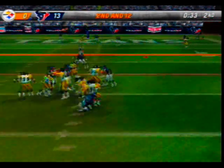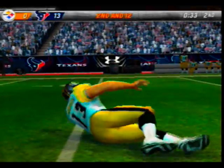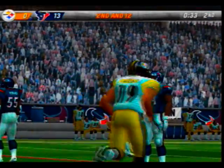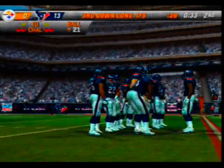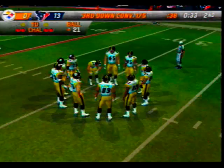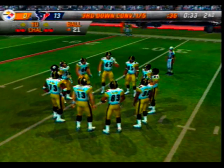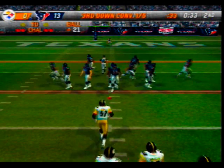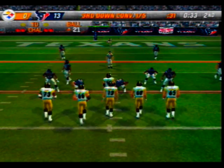With all day to throw, gets the pass off, incomplete. He was pressured as the defense forced the issue. Yeah, and that's something the defensive coordinator mentioned in practice this week. Making the quarterback throw the ball before he's ready to throw it. Third and 12. Ball on the 21-yard line.